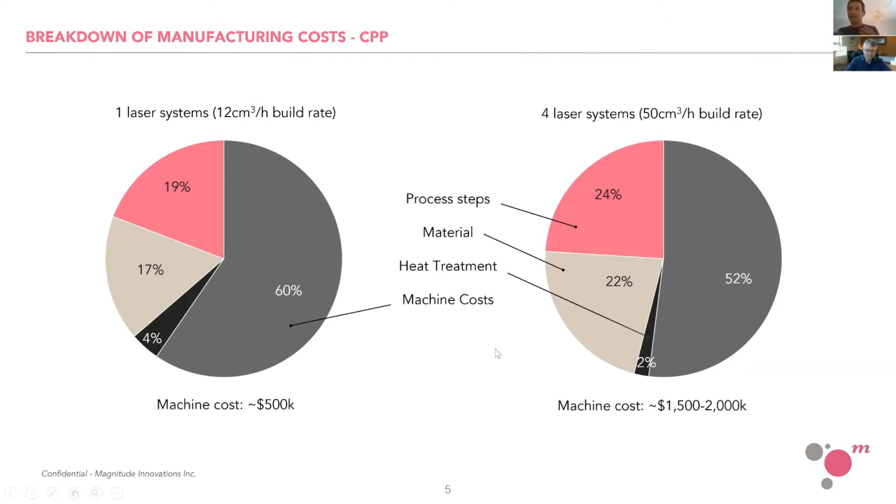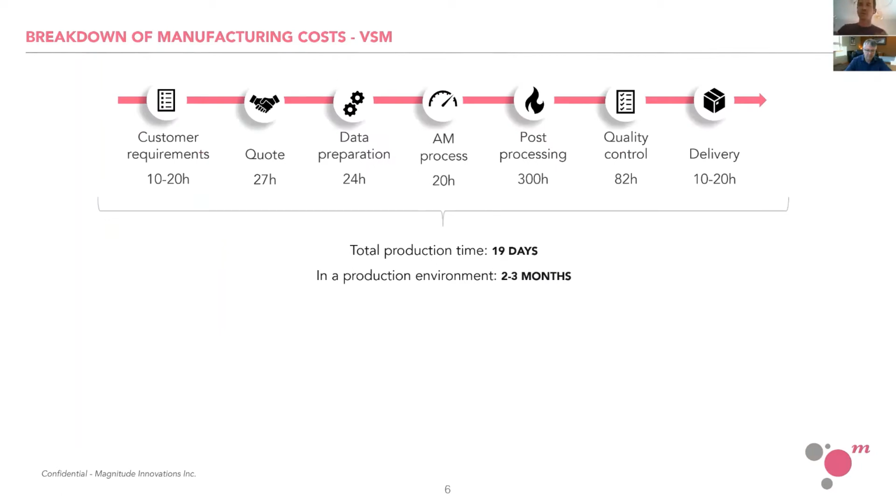And so yeah, just to give you an idea of how all of this works, here we have a very simple process flow of exactly what you're doing in production, right? You take the requirements of the customer or internally, right? Keep in mind, this is not an exclusive service bureau topic. You develop a quote, you prepare the data, and then you go into manufacturing and post-processing. Now that entire value chain for a job that takes 20 hours is about 19 days nonstop. And of course, in a production environment, we don't have a single machine. And so that gets extended to 2 to 3 months because of the fact, of course, you have this stop and go process that happens naturally in the production.